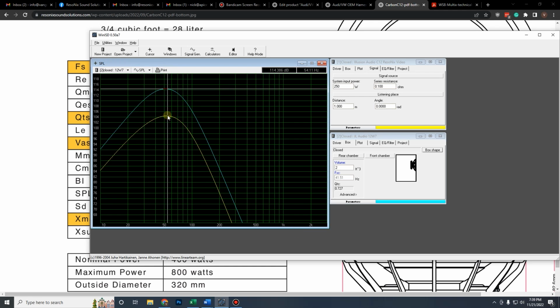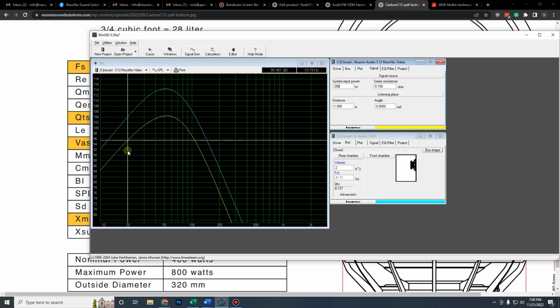You will see now that the W7 is at 114.5 versus the Illusion's 104.5. So we're at 10 dB higher with the W7 around 50 hertz, and down low, let's say at 20 hertz, we are at 95.5 versus 104 area. So almost another 10 dB down at 20 hertz. So this is how you can model one subwoofer against another to see what is going to give you the most output and how one is going to behave differently than another in given enclosures and power applications.